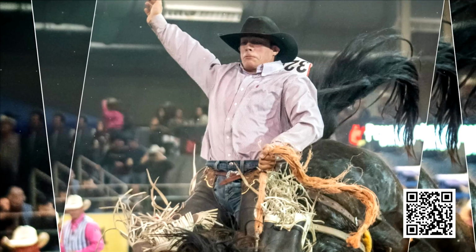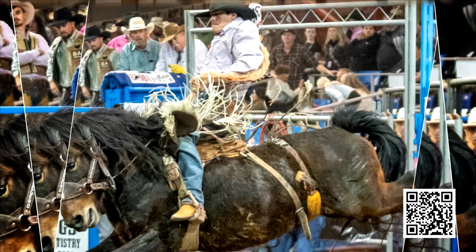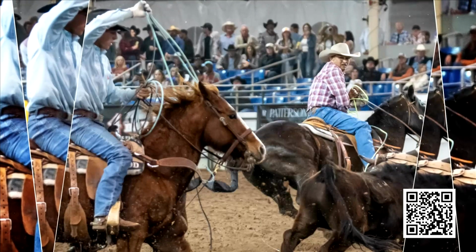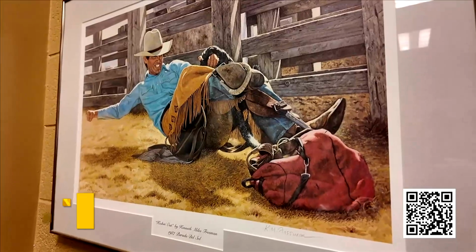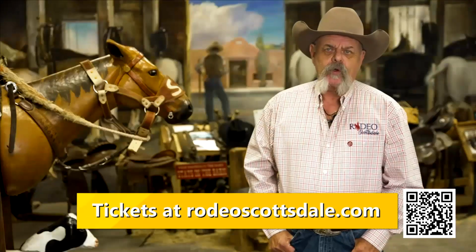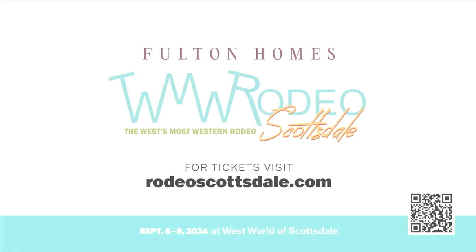And we made the tickets really reasonable with Fulton Homes. Five and under is free, 5 to 12 is only $5 a ticket, and the general admission seat is $20. So it doesn't break the bank to get into the rodeo. It's really part of Scottsdale and a true tradition of the West's Most Western Town, having the Fulton Homes West Most Western Rodeo. For more information and to get your tickets, go to rodeoscottsdale.com. We can't wait to see everybody there.